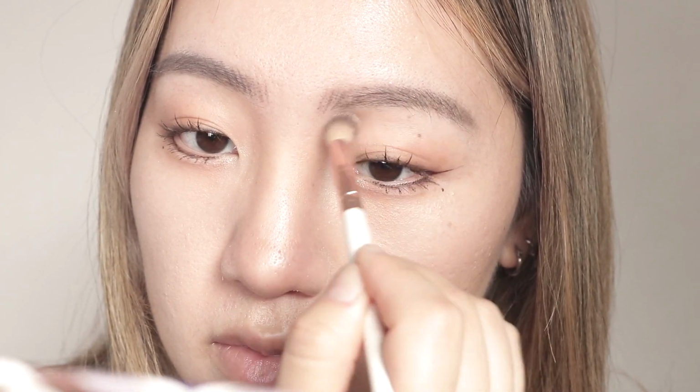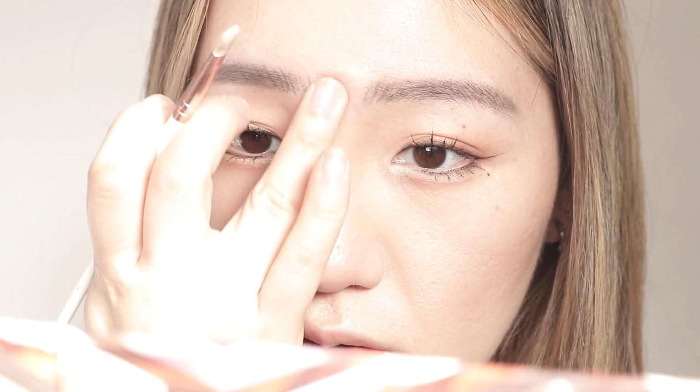I never skip this step because I just think it makes your face look super snatched and super good, you know? That's just my opinion though. Then using some concealer, I'm going to be applying the highlight areas on my nose, so the tip of my nose and the bridge.